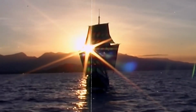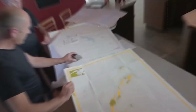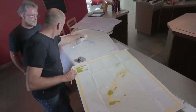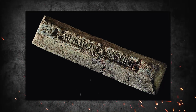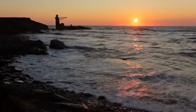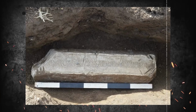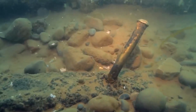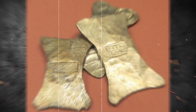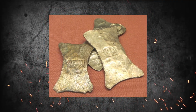But these lead ingots weren't just interesting to archaeologists. While they offered a glimpse into ancient Roman trade and industry, they had a far more important role to play in the modern world, specifically in the world of particle physics. Lead had a unique property that makes it extremely valuable for scientific experiments: its ability to block radiation. Lead is dense and heavy, meaning it's excellent at absorbing or deflecting radiation, which is why it's commonly used in everything from X-ray shielding to nuclear reactors.